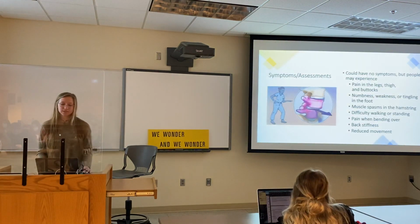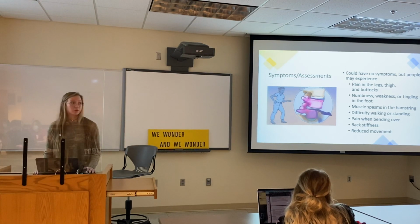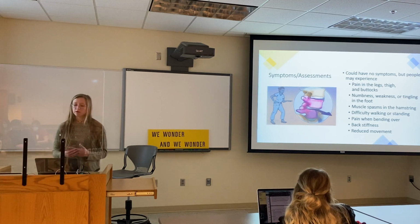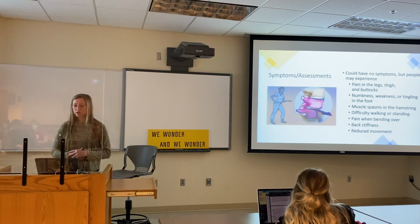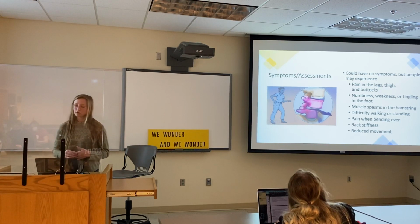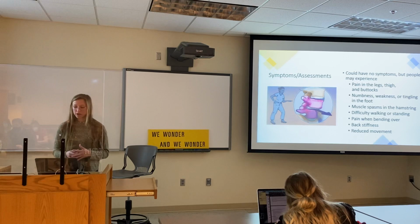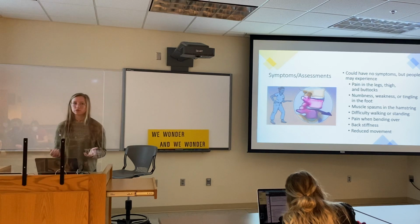For symptoms and assessments, some people, like I said before, don't have any symptoms, so they could go their whole life not knowing that they have this condition. But people who do find out that they have it tend to experience pain in their lower back, which can spread to their butt and then their thigh, and then further down to their legs. They may also experience numbness, weakness or tingling in the foot, or muscle spasms in the hamstring, along with difficulty walking or standing past about 15 minutes. They can also have pain whenever they bend over or back stiffness, and this ultimately just reduces their movement.